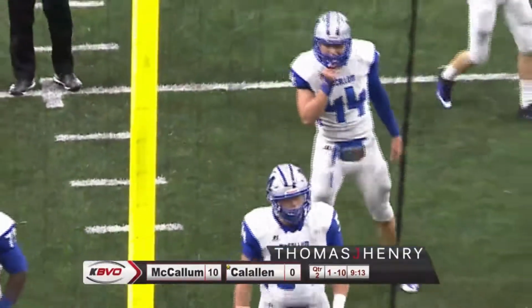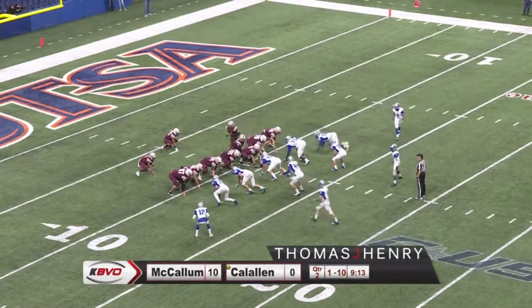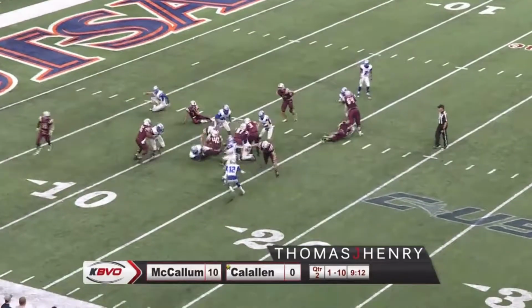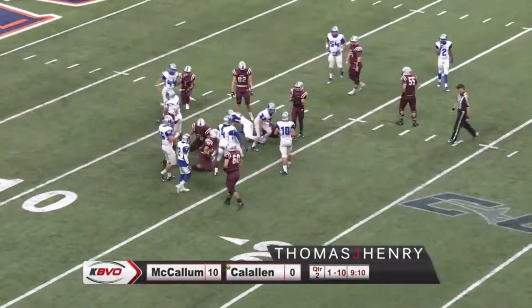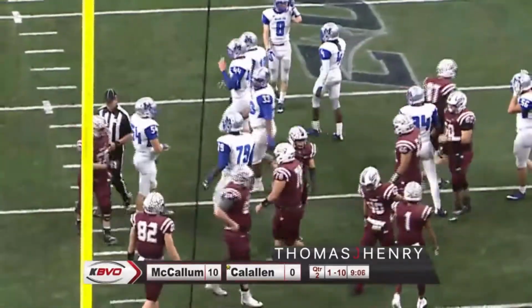So Calallen takes over this time at their own 11-yard line. See what they can do offensively. There you see that front shift, and they shift right into the hole of Alec Brown. I want to go back to Keith, and just from your vantage point, Keith, how dominant is this McCallum front?